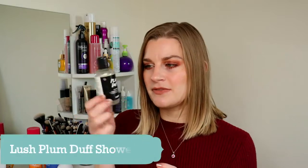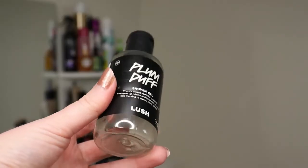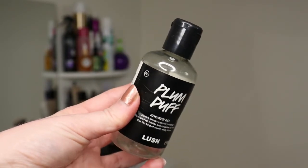So the first item that I finished off was a mini Plum Duff shower gel from Lush. This is the 100-gram bottle. And I think Plum Duff is one of their Christmas scents, correct me if I'm wrong. I'm not really too clued up on the products that Lush do. It's a really nice shower gel, lathers up pretty well and it smells really nice. It does smell of plums. Really sweet plums though. It is a little bit sickly. It smells really nice. It is a dark purple kind of verging on black colour in the bottle.